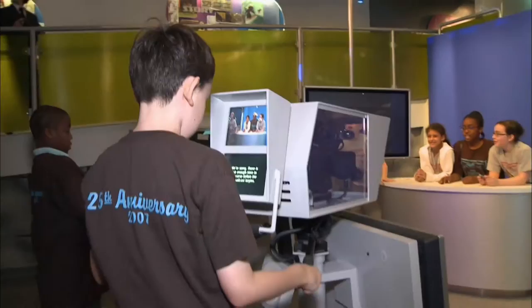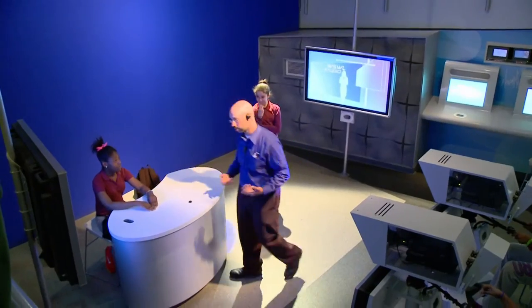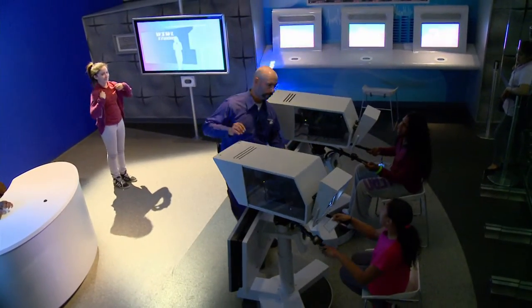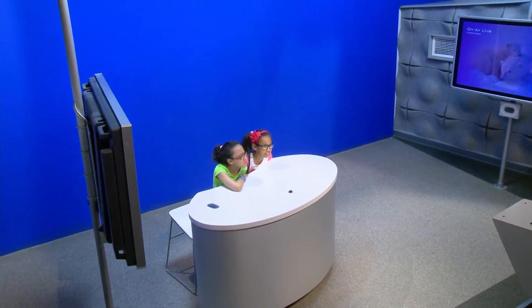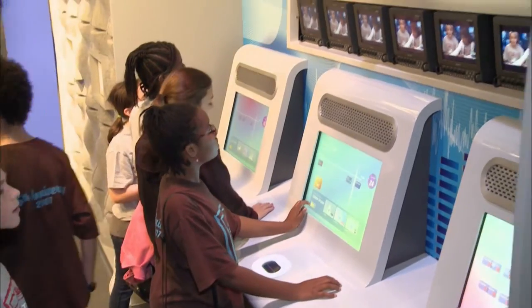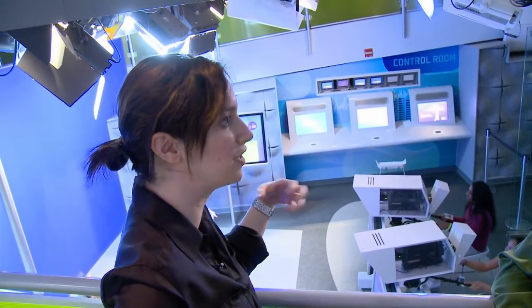From virtual surgery to virtual broadcasting, kids get a chance to channel their inner news anchor as they stop by the Sony Wonder Lab studio. We really wanted it to be very lifelike and very much simulated to a real broadcast studio. We brought in real studio lights. We simulated the blue screen. We have real studio cameras here. And we even put in back of house. So we have a director role. We have a sound engineer. We have a technical director as well, because we wanted kids to understand that there are many different things that come into play in creating a TV broadcast.